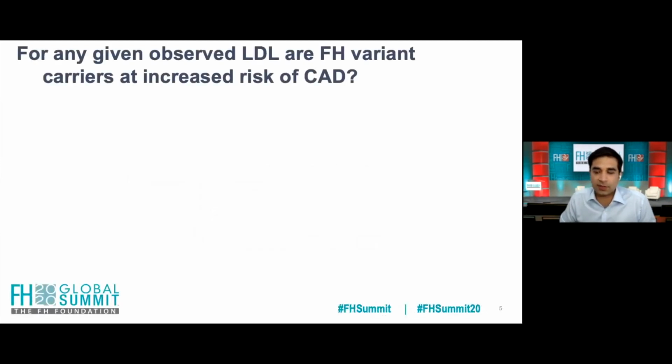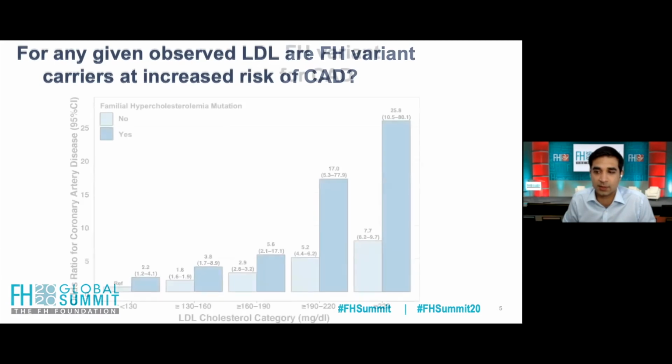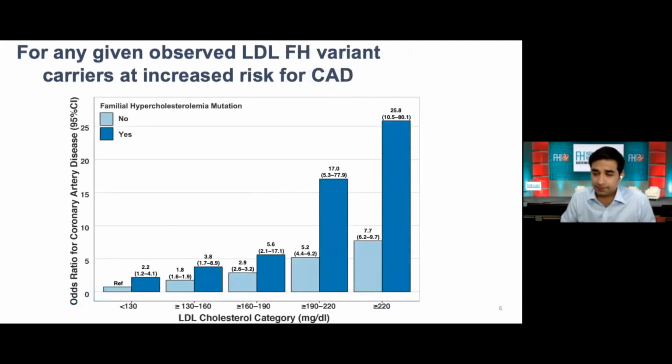So we first asked a very simple question, which is, for any given observed LDL or bad cholesterol, are these people who have these mutations at increased risk? If you come into your doctor's office with an LDL of, say, 130, does it matter whether or not you have an FH variant in affecting your risk of developing coronary disease? So this is data that we presented based on a very large data set of gene sequencing data.